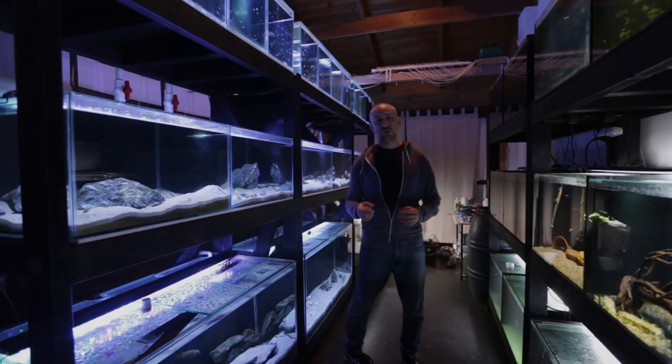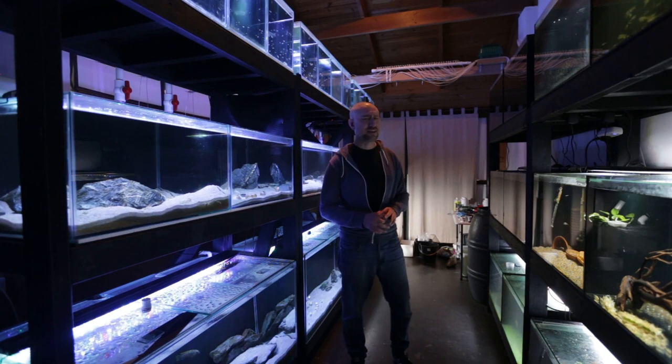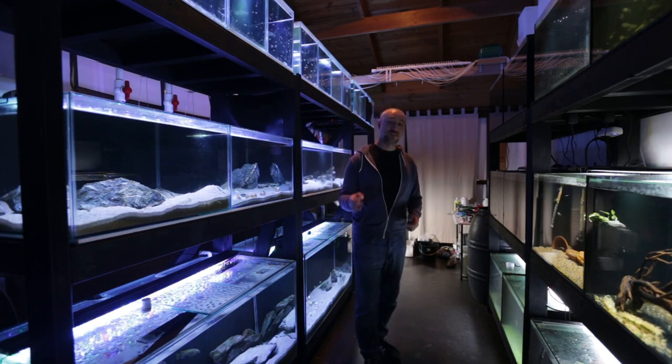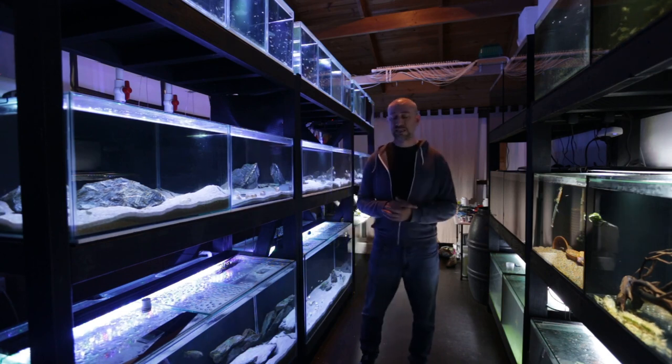I noticed what I thought was a slice of carrot at the bottom of the tank, and I realized that's not carrot because I haven't fed them carrot. That's a clutch of eggs that the male has potentially kicked out of his cave.